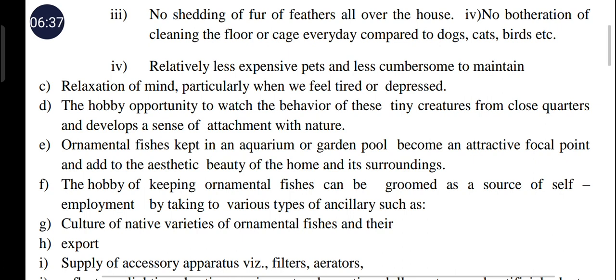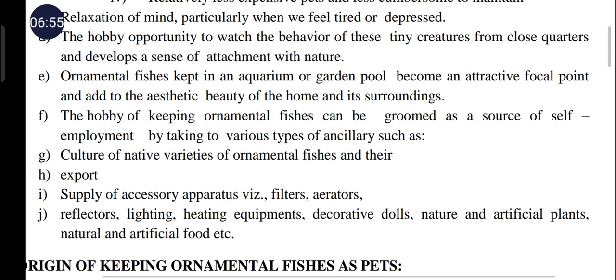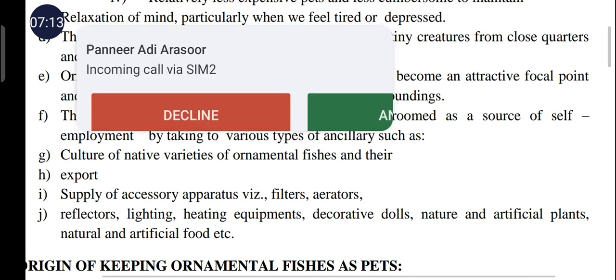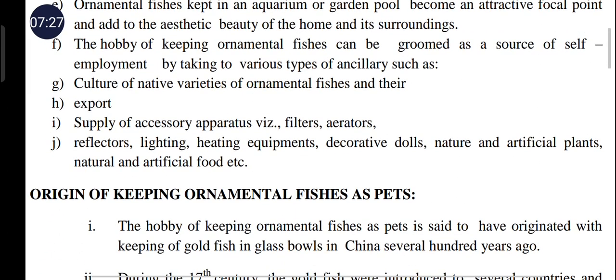The hobby of keeping ornamental fishes can be groomed as a source of self employment by taking up various types of ancillary activities such as culture of native varieties of ornamental fishes and their export, supply of accessories, apparatus, filters, aerators, reflectors, lighting, heating equipment, decorative doors, and artificial plants, natural and artificial food, etc.